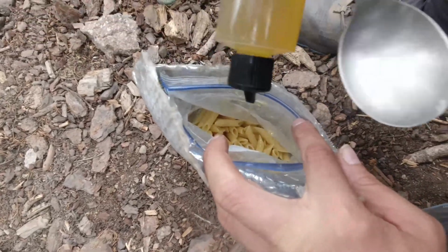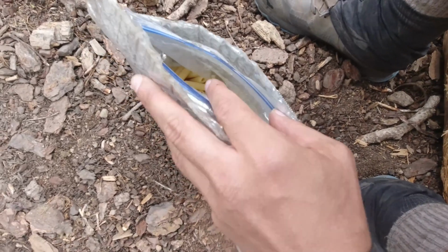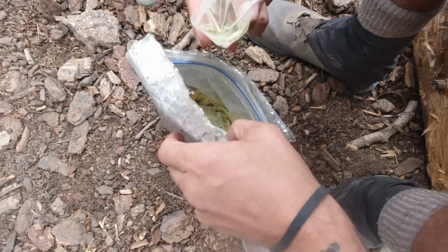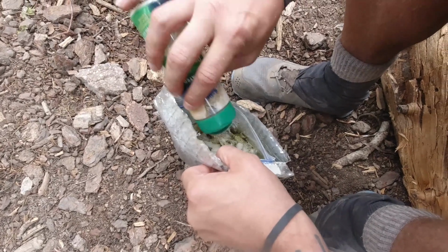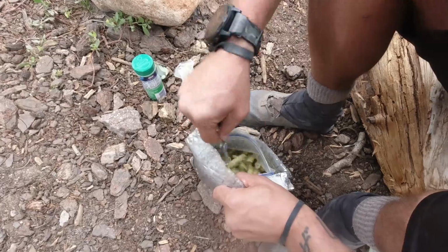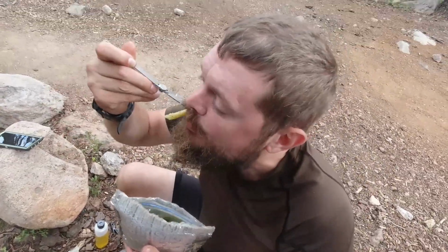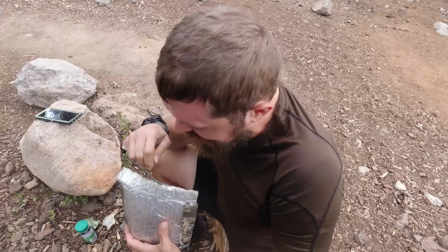Alrighty, so we add a little oil, and then put my spoon down. We add my pouch of pesto seasoning. Get that whole bag in there. Now we add the Parmesan. Calories. Nom nom nom. And then we put food in face. Yeah, so good. Really good.